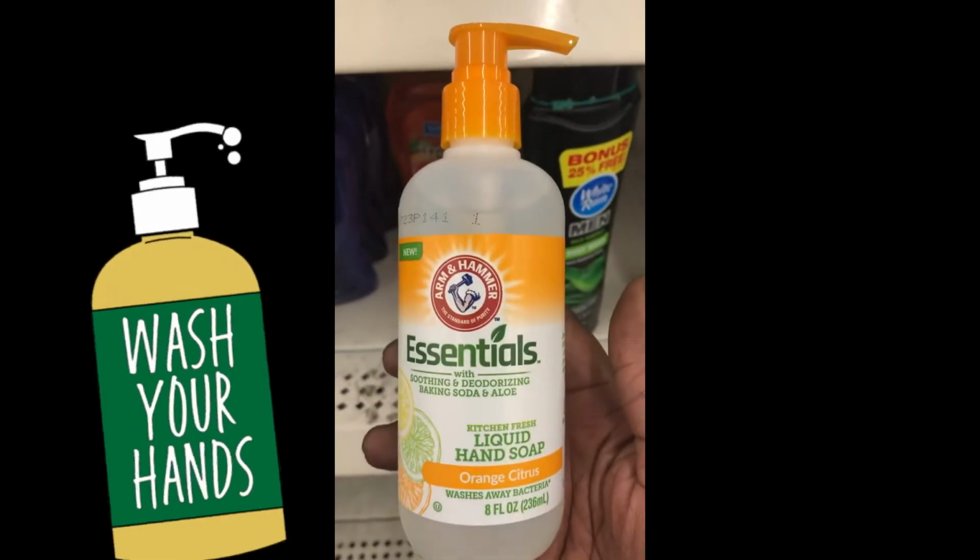Okay, I'm in here shopping for my husband's going to Vegas tomorrow, so I need to find him some things for it. Oh, look at this. Hand soap. Cute.